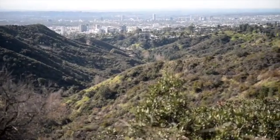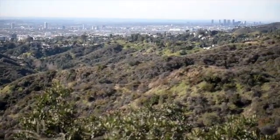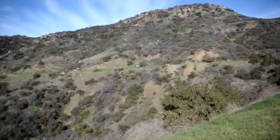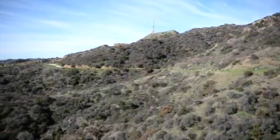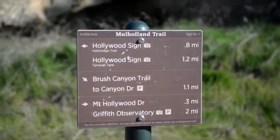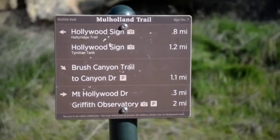After about 30 minutes of hiking on a clear day, you'll start to see the views of beautiful downtown Los Angeles. Within the next couple of seconds, notice the antenna high atop the mountain. That's where we're headed. That's where the Hollywood sign is at. At this part of the trail, it becomes a T. Turn right to go to the Griffith Observatory or turn left to go to the Hollywood sign.